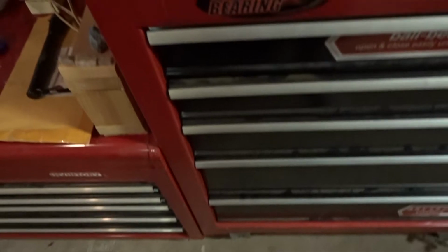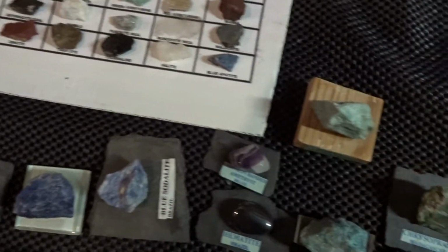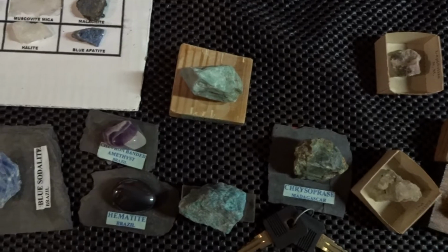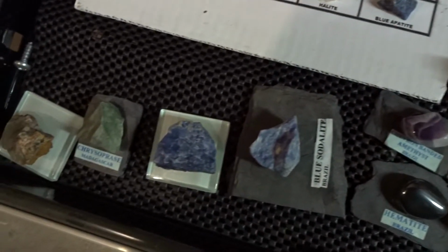All these cabinets are filled with rock and mineral collections that must go. Smaller ones mounted on individual bases of wood and slate, underneath of which I have glued felt. Here's a rock collection.